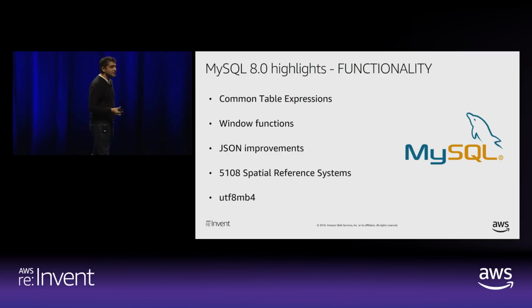It was introduced in 5.7. The team got a lot of feedback, and there's a lot of interesting new improvements to JSON functionality in MySQL 8. Beyond this, when you look at spatial indexes, which are again introduced in MySQL 5.7, there's a lot of new stuff under the covers in terms of more than 5,100 spatial reference systems. The way to think of a spatial reference system is it's a geometry, and you have built-in functions, for example, to do what's the distance between two points, right? So it makes it much, much easier to be a developer and use the database.